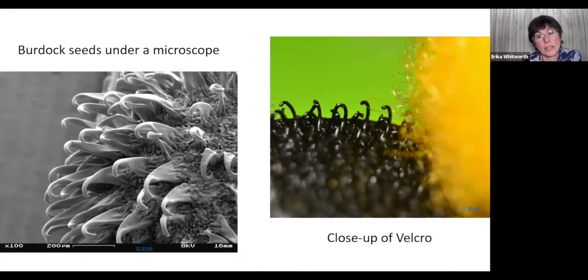This is what Velcro looks like up close, and this is what the burdock seed looks like up close, so we can compare how close that is. It really does have these little hooks that will hook onto any sort of fabric that has any kind of loop or any sort of nap that it can grab onto.